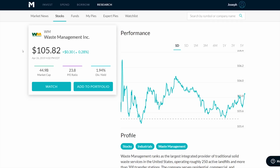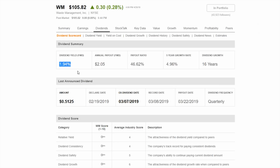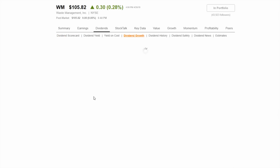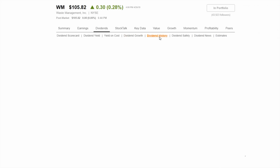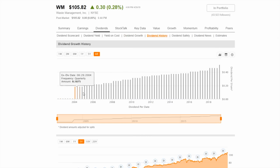If I look at the numbers on this, we'll go to their dividend scoreboard: starting yield of 2%, long history of increasing dividends, 16 years. Their payout ratio is below 50%. And let's look at their dividend growth. They've grown 5.6% over the past 10 years, year over year, which is pretty average, maybe even a little below average, but they're a pretty stable company. They don't need to grow their dividend that fast to attract investors. And they have been pretty solid in doing this. If you look at this graph, again, this is what you want to see, them growing their dividend year over year. You get that yield on cost.